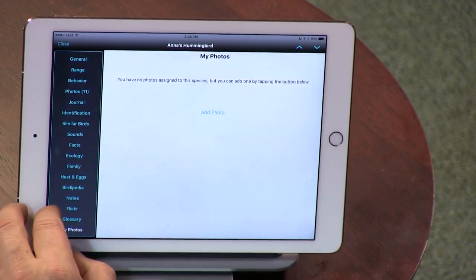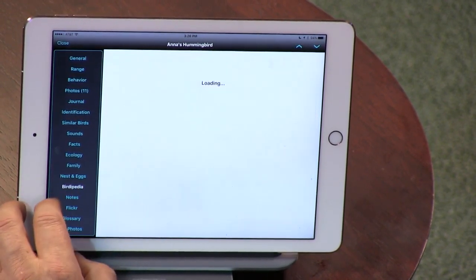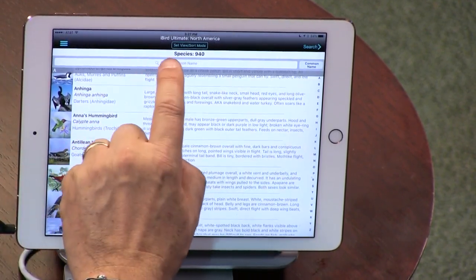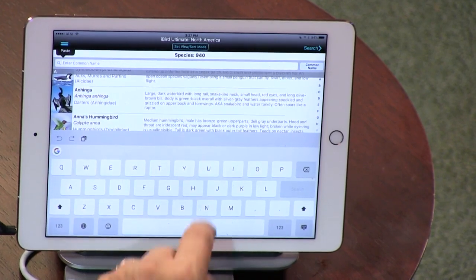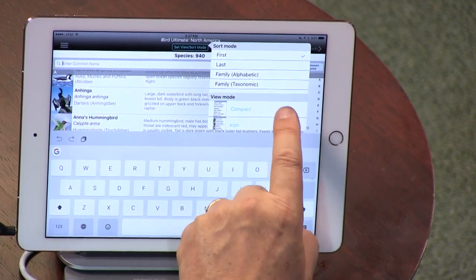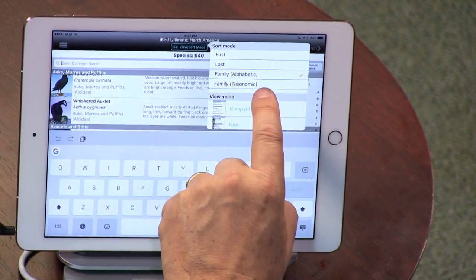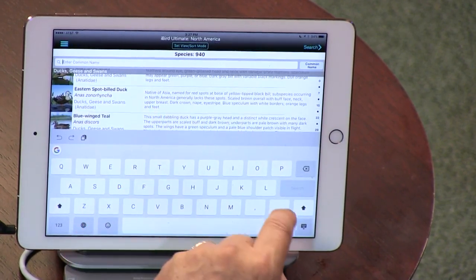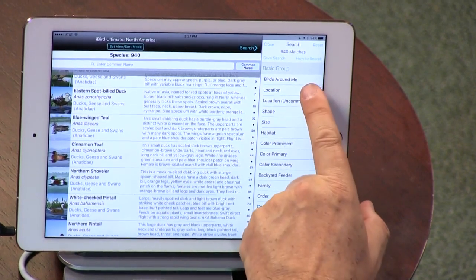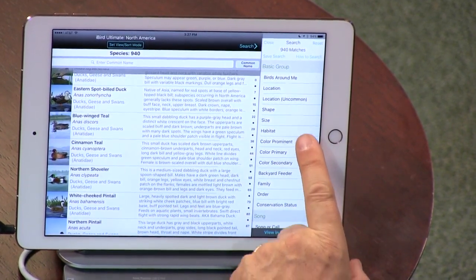You can add your own photos, too, which is kind of cool, and your notes. There's a Birdopedia, which lets you look up things. But I also like it that there's search. So I can search by a variety of modes. And let's actually go in here, because you can choose first name, last name, alphabetic. And you can also search for birds around me, location, shape, size, habitat.